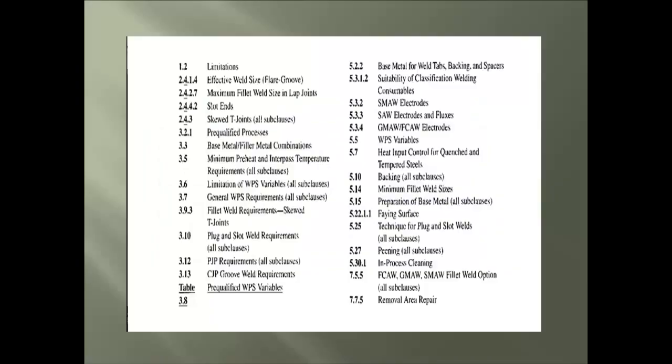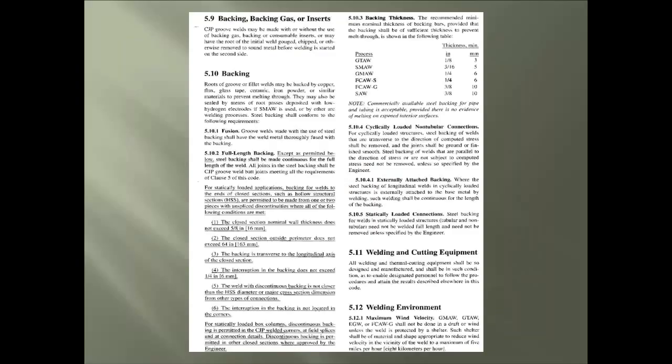Okay, next we look at backing. And here is a code section covering backing, but slow down and realize there are many subsections covering backing. Yes, you have the general opening paragraph, but here is the section covering fusion, then full length requirements of the backing. Up in this corner is the backing material thickness for each weld process.